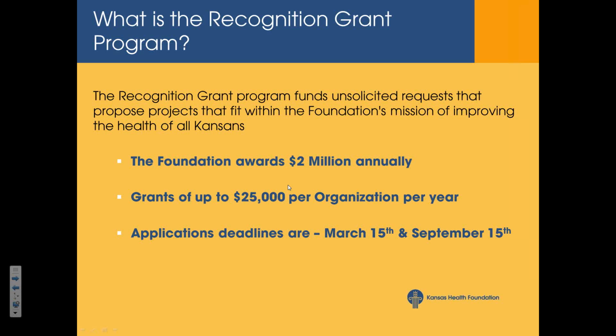being around $13,000. The recognition grants, as you'll note, are funded at a maximum of $25,000 per calendar year per organization. And using a competitive process, the Foundation will award up to $2 million annually, and the application deadlines are March 15th and September 15th. Now, the Recognition Grant Program expands the Foundation's support to a broad range of health-related organizations throughout the state. And while the majority of the Foundation's funding is through invited proposals, the RG program is designed to respond to unsolicited requests, and it's targeted for organizations providing meaningful and charitable projects that fit within the Foundation's mission.